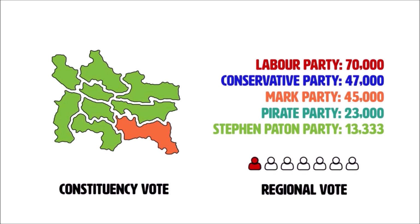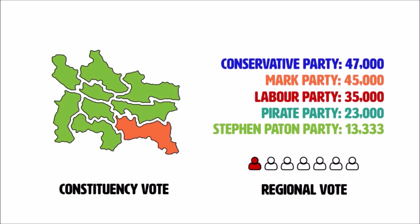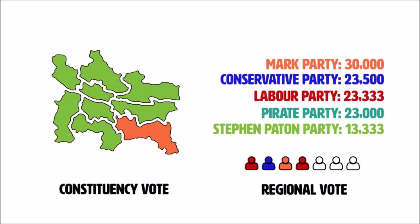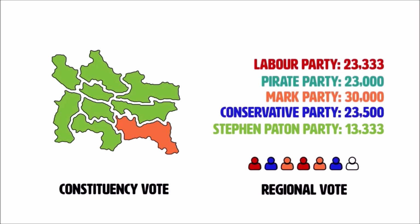They now have 1 MSP, meaning that their list vote is now divided by 2, and the order of the list is readjusted. This puts the Conservatives on top, so they get the next seat, and they in turn are divided by 2, and the list is readjusted. This continues on and on, with the list being readjusted as each new MSP is elected until all 7 seats are filled.